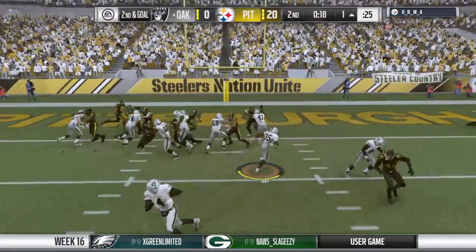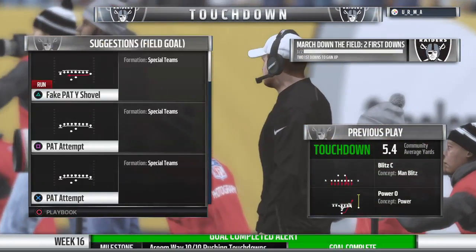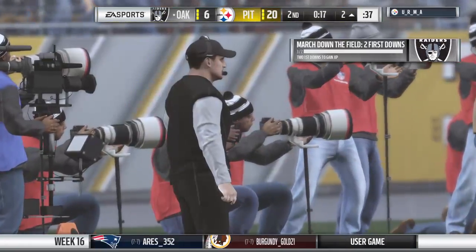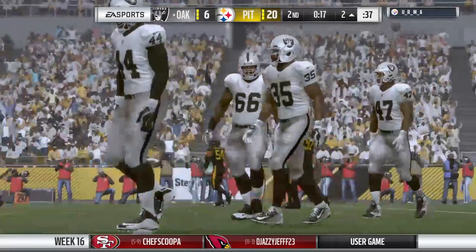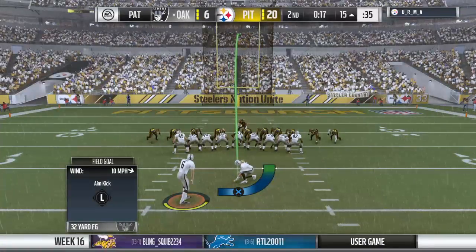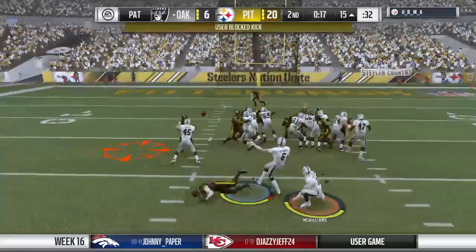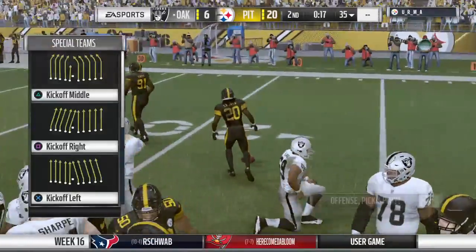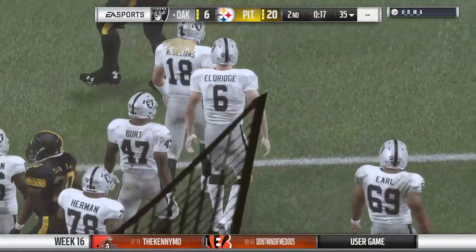Second and goal from the 1. Now a handoff here to his running back. And he is in. Touchdown, Raiders. A great effort there as the first half is winding down. And the Raiders get a score closer. Now for the point after. Oh, they get to the football. It's blocked. Now it's scooped up, and this is a live football. But he will not be able to bring this one back, and the extra point attempt unsuccessful.